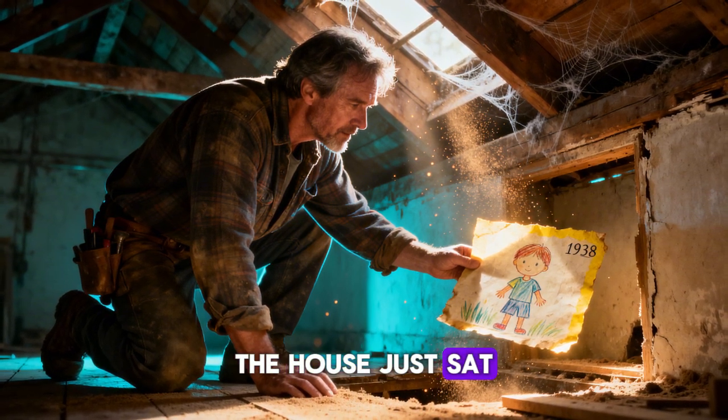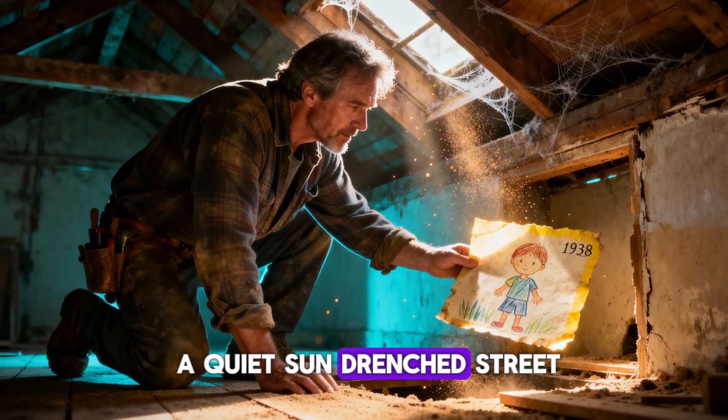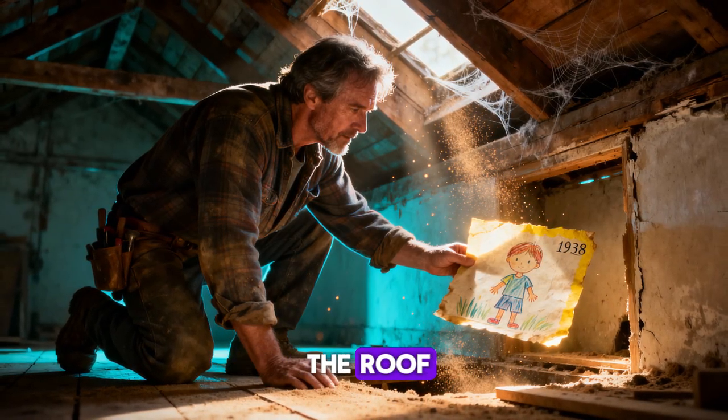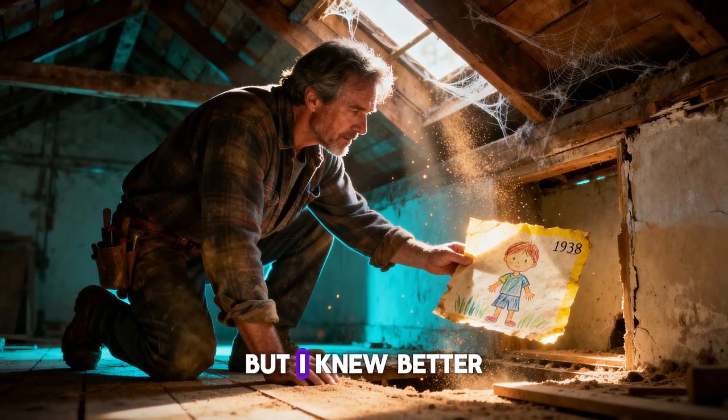The house just sat there, looking perfectly normal, a charming Victorian on a quiet, sun-drenched street. The gnarled oak tree swayed gently in a non-existent breeze. There was nothing on the roof, nothing in the windows. It looked like any other house, but I knew better.